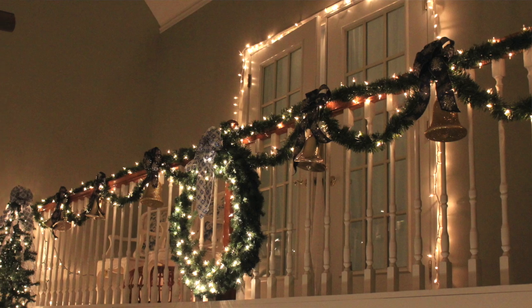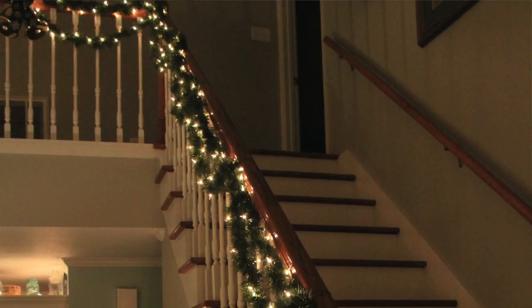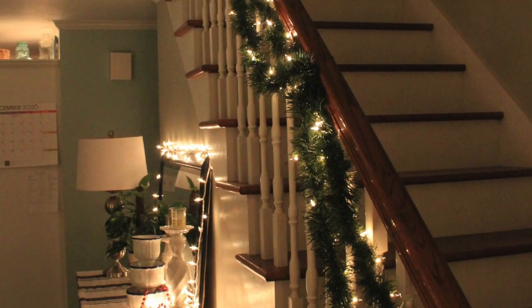Another thing that I have done with garland is I bought 50 feet of this really cheap garland, but what I do is I wrap Christmas lights around it, and then I hang it in swags over my stair banister in my living room, and it looks so good.